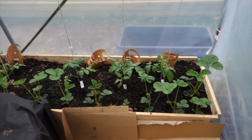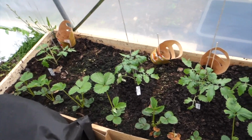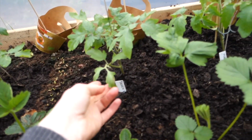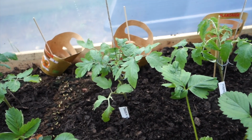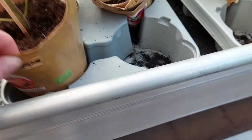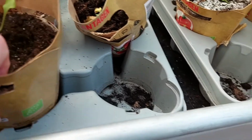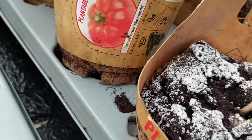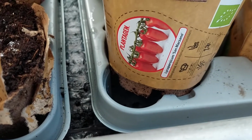So far I have this frame set up with strawberries and 4 different tomatoes that I planted out today. The tomatoes I bought as plants. I didn't sow them myself because I have 2 tomato plants that I sowed myself, and they are gigantic and I don't know how to get them up here without killing them, so I bought some smaller plants so that I would have some tomatoes.